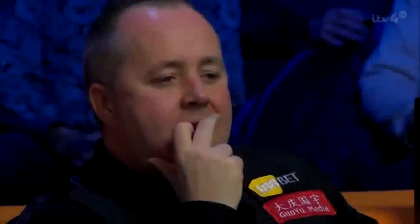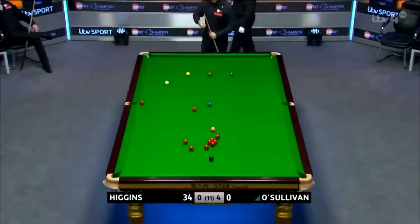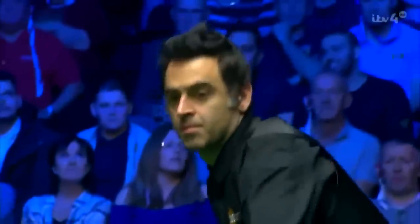Was that an attempt to pop the second red by means of that cannon, or was it a misjudged safety? Yeah, I think it was the latter, Clive. That was misjudgment. Most unlike John.